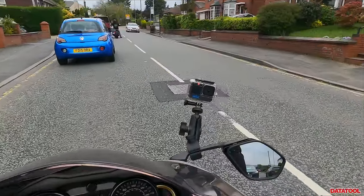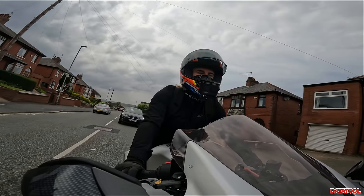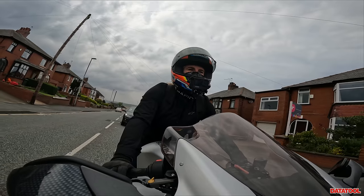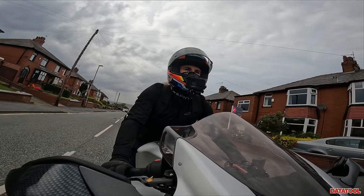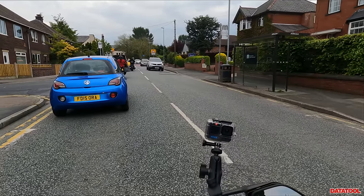There we go. See, I have to put it in neutral when we stop. And it's not just this bike, it's on every bloody bike. Bikes are just not made for small thumbed individuals. Good to see a lass out on the bike in front.